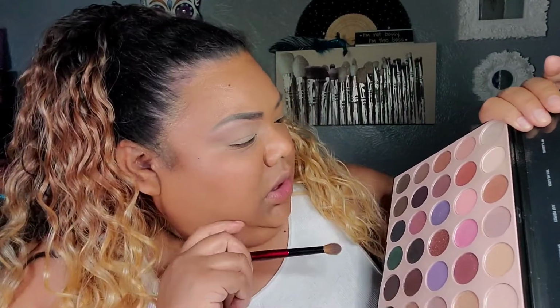All right, so I'm going to go into this color here. Now on camera, it looks cooler. And in person, it looks like a warm color. So we'll see if that'll work out for me. And I'm going to put that like right under the transition color.